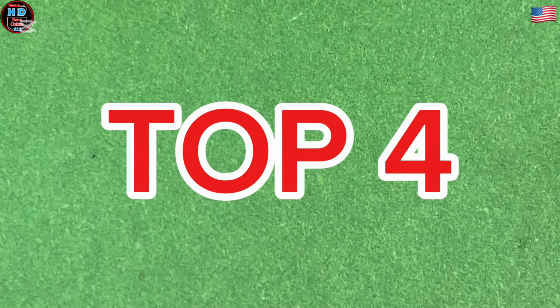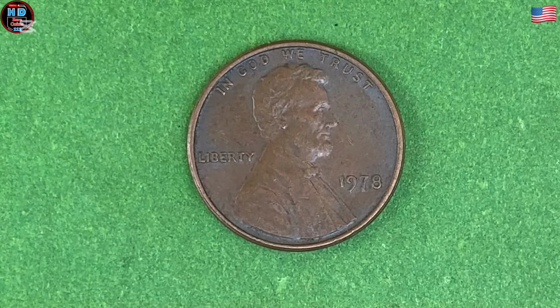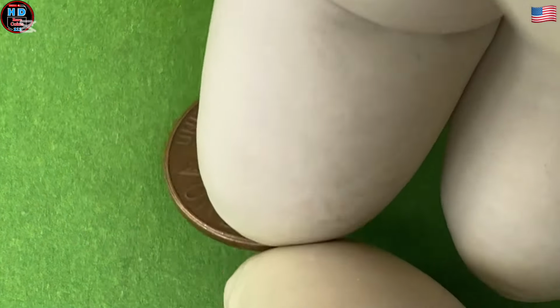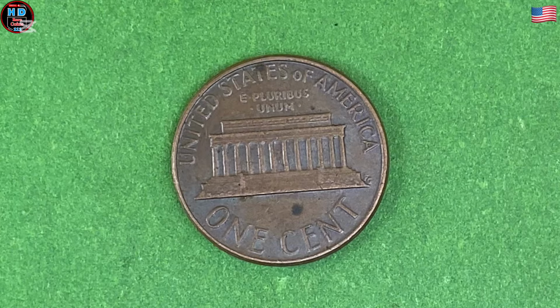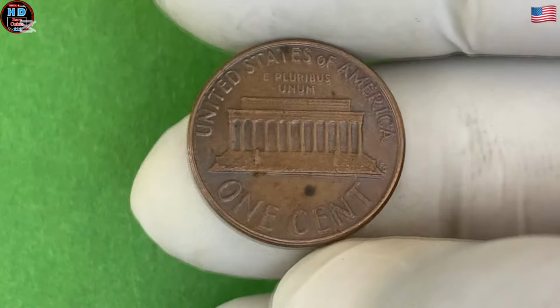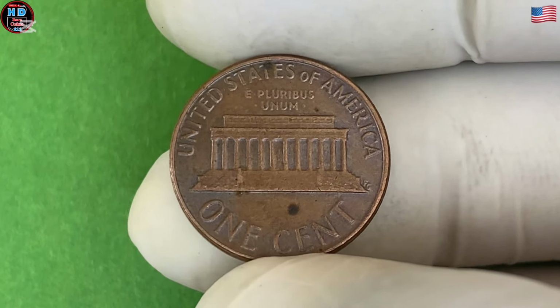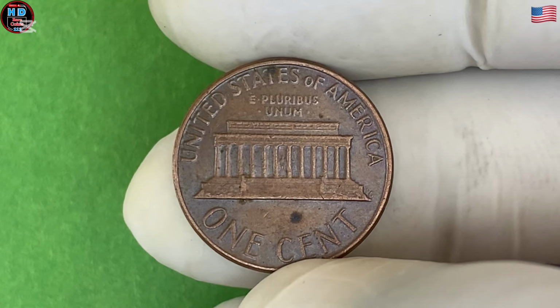Top 4. We're diving deep into a specific year of the Lincoln 1-cent penny, 1982. You might not think much of a penny from the 1980s. But believe it or not, this seemingly ordinary coin has the potential to be worth an incredible amount of money. So if you're someone who's just casually sorting through your spare change, or you're an avid coin collector, make sure you stick around to learn how a 1982 Lincoln penny could be worth far more than its face value.